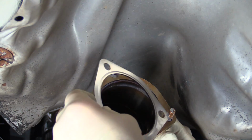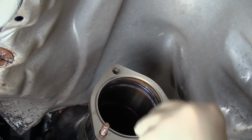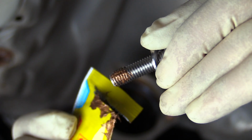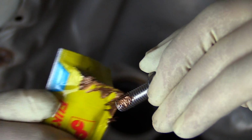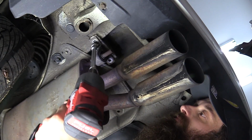We also want to make sure that we're replacing the gaskets. Gaskets typically are one-time use only, and while you might be able to reuse them, there's no sense in running a risk of creating a leak because you didn't replace a dollar's worth of gasket on a brand new exhaust system. And hey, go ahead and throw a little copper anti-seize on your hardware to make it easier for disassembly next time.